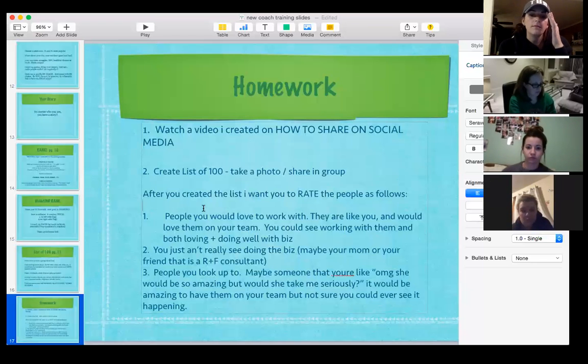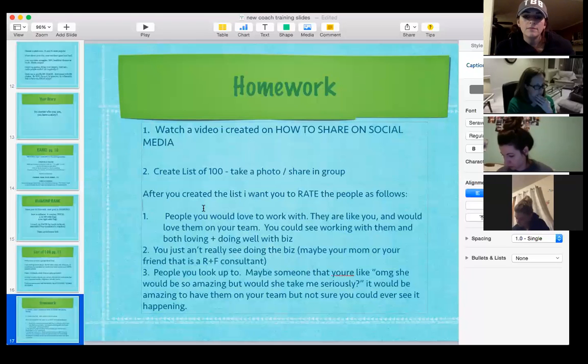If it's someone that you don't really see working the business, maybe someone that's already in another MLM, or it's your mom or your aunt or your grandfather, someone that realistically probably won't want to work as a coach, you would mark them down as a 2. And then the third one would be people you look up to, maybe someone that you think would be good, but she's kind of intimidating. Would she take me seriously? Or maybe it's someone that has negative thoughts about MLMs or against selling or marketing. Someone that you think would be awesome, but you don't know if that would be realistic. Mark them down as a 3.